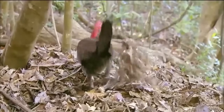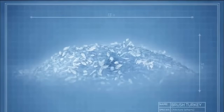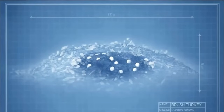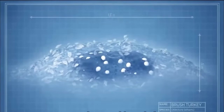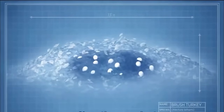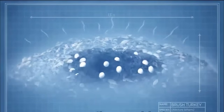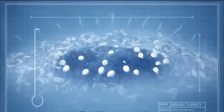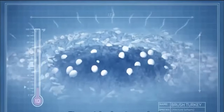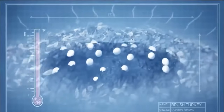Every egg is carefully distributed. The mound may contain as many as 50 eggs that come from several females, placed less than a foot apart and arrayed in a circle 2 feet below the surface. Now the mound acts like a giant compost heap, generating so much heat that the eggs incubate in place without ever being touched by a parent. But the temperature is all important. It must be kept precisely between 91 and 95 degrees for the embryos to develop.